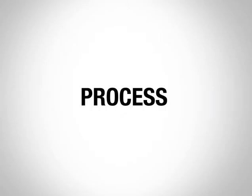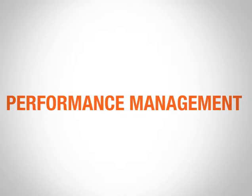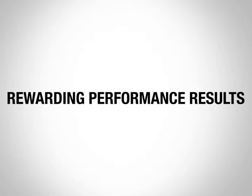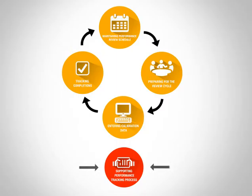Talent planning is the process for identifying and preparing talent for potential positions. Performance management supports this by setting clear expectations for associates, providing ongoing coaching and feedback, and rewarding performance results. It consists of these five areas. The first four are a part of our quarterly performance management process, while performance tracking happens throughout the year.